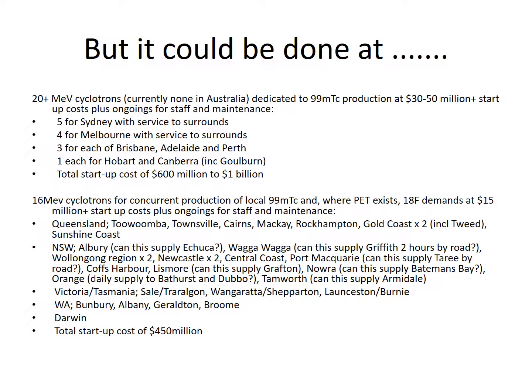But it could be done. Okay, so it could be done. And so what I'm presenting here is how we would go about doing that. You'd have to have 20 MeV cyclotrons. There are currently none in Australia dedicated purely to the production of technetium-99m, at a cost of around $30 to $50 million each startup. It could be more.